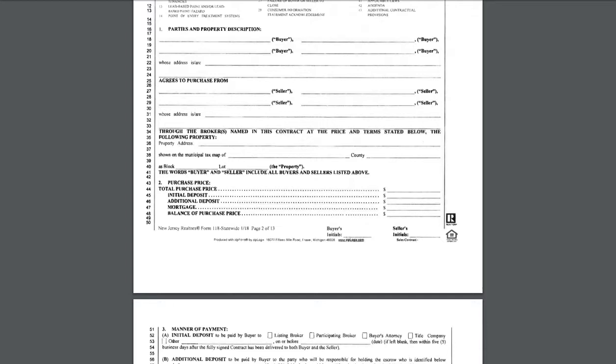The additional deposit, formerly known as the second deposit, was typically collected 10 days after attorney review. This could be sooner if you chose to, perhaps upon completion of attorney review. Some people would choose to have that come in earlier just to make the contract seem stronger, because otherwise you're waiting essentially 2 weeks for any money to come into play.